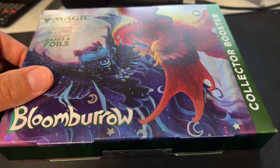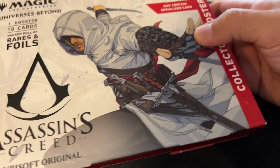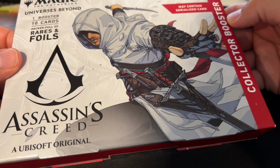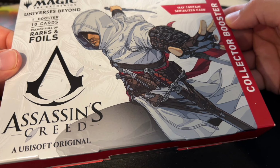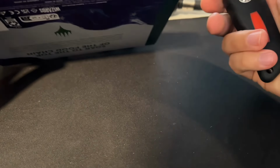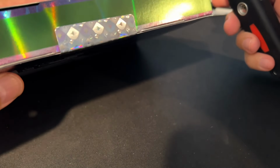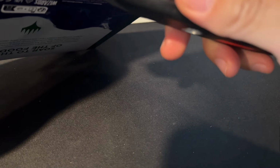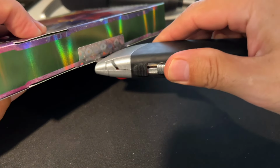So we got two sets here. This is Bloomburrow, which I know is fairly popular, and then Assassin's Creed, which I think at least maybe used to be. I don't know if it still is, but I think this was or is popular as well among the many Magic sets that are currently in production. So, nice little hologram seal on there. I can just cut right through this here.